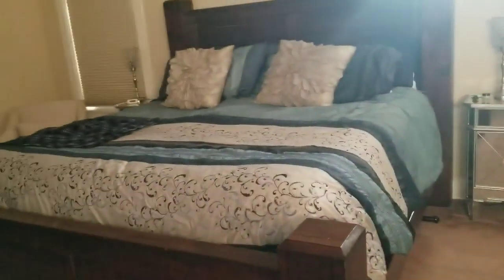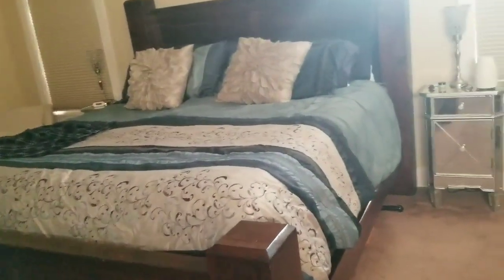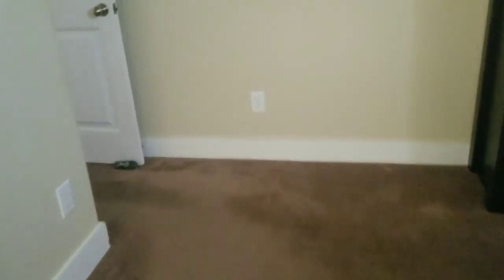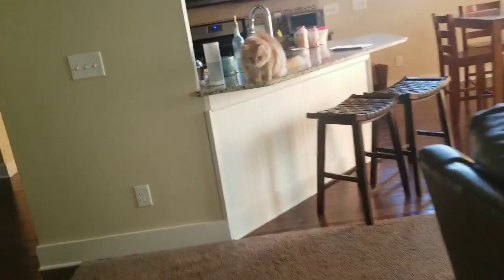So I told you I made my bed. That's the first thing I do in the morning, is I make my bed, and then I use the bathroom facilities. Okay? And yeah, that's my room. Giving you a little house tour too. There's Celine. She's waiting for me. I don't know why. That's John's cat. That cat loves John. So then we come into the kitchen and living room.